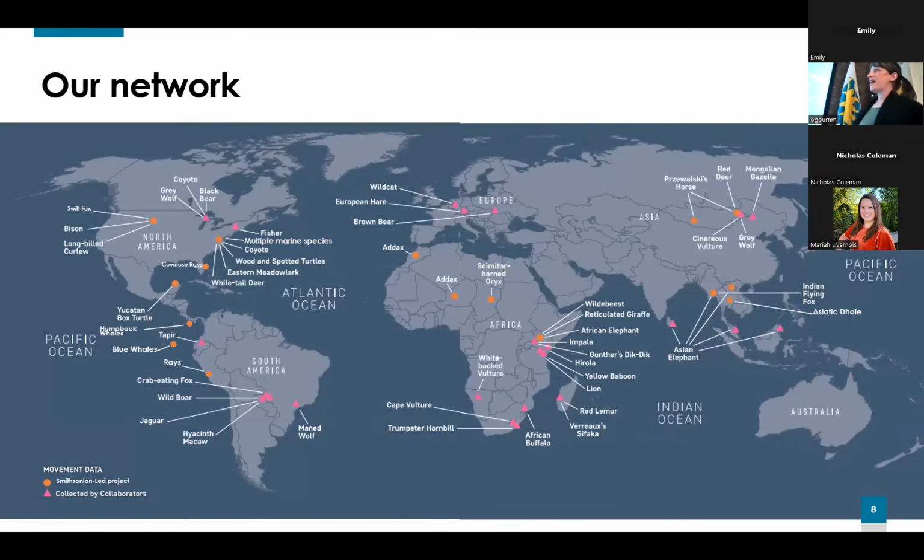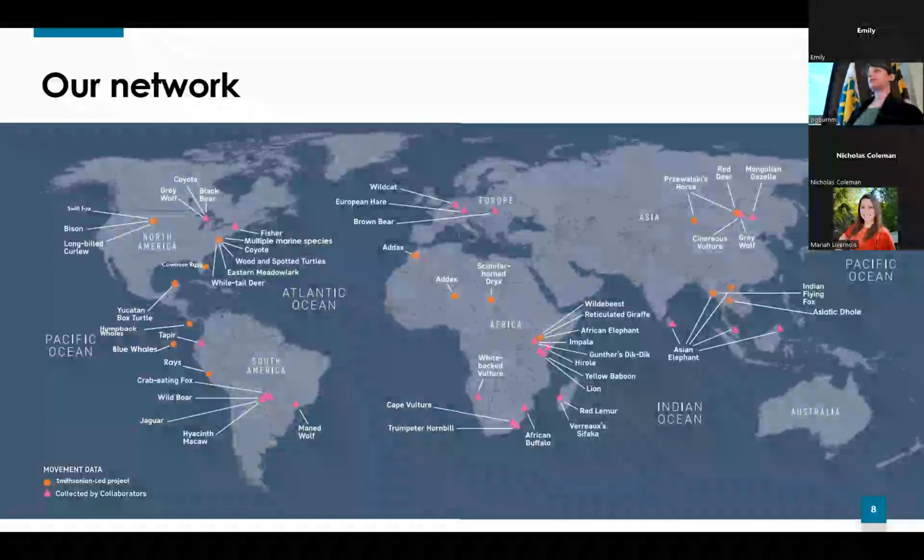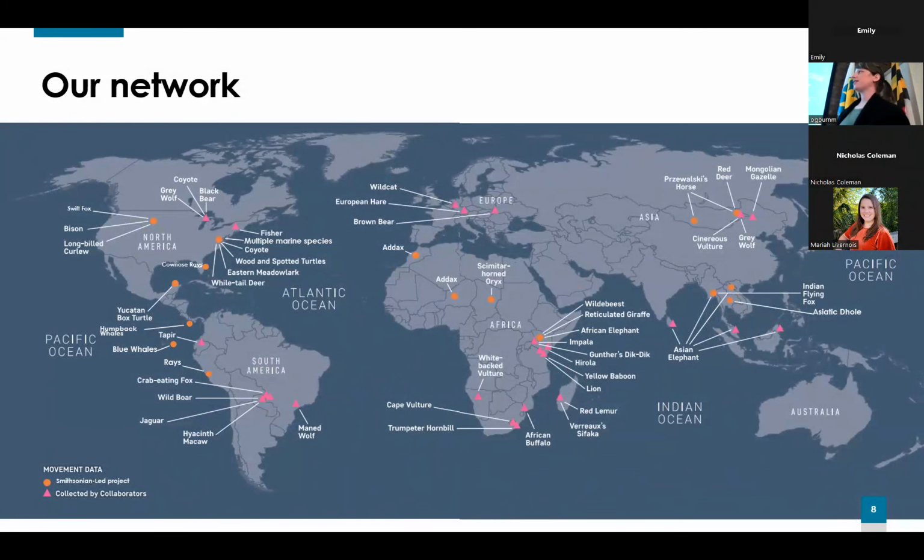So from that work, we've really grown into a globally distributed network of animal tracking projects. Like I mentioned, we have scientists studying terrestrial species, marine and aquatic species, and a large, probably our longest running research program at the Smithsonian Migratory Bird Center, studying birds. So this is not even a comprehensive map, but our best map of projects over time.